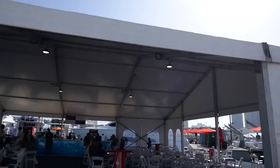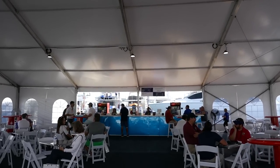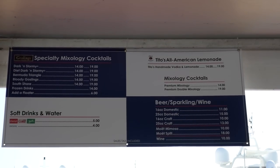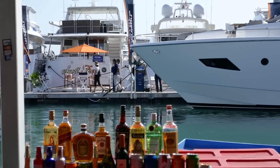So on the north side, there's a food area right here. Tent, let's see what they've got. So this area is just for drinks, it turns out.